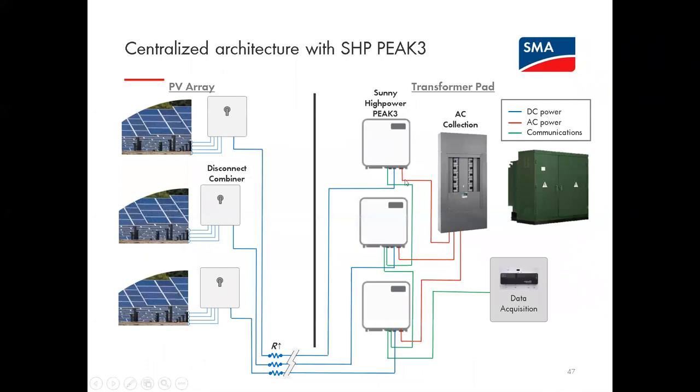And again, just visually to show the shorter AC runs and the communication runs near the transformer pad. But the nice thing is, again, the 125 kilowatt unit is outputting at 480 volt three phase directly. So possibly if this were a large scale ground mount near a commercial site, could just tie into the commercial service. Or again, with very large scale, multi-megawatt scale, maybe the 600 volt units, and then you're tying into a transformer with 600 volt three phase on the low voltage side up to medium voltage on the high side.